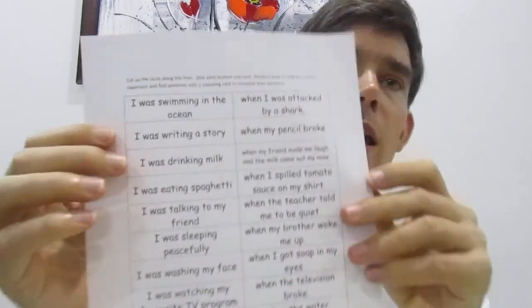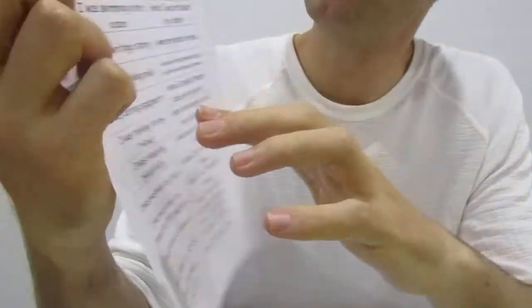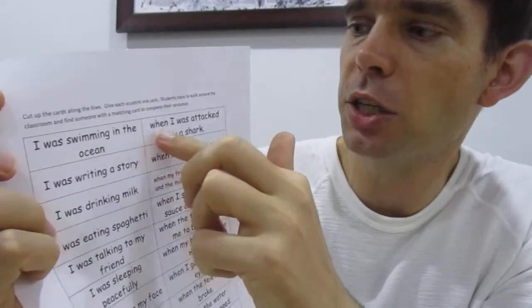This example I have here is past continuous for background action, and then past simple. So: I was swimming in the ocean when I was attacked by a shark. I was writing a story when my pencil broke. I was drinking milk when my friend made me laugh and the milk came out my nose.